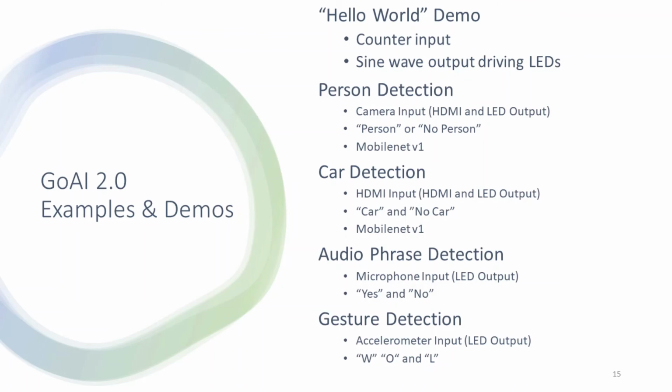Also, we have an audio phrase detection demo, and this demo detects if somebody says yes or no, and it uses the microphone input to do that. It pre-processes that microphone data by creating a spectrogram, and then processes that through a machine learning model.